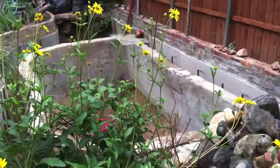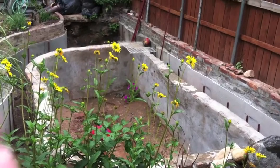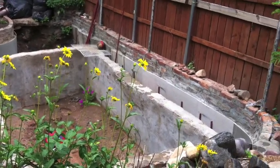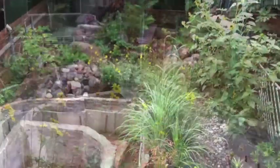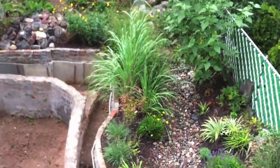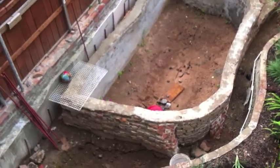Then over here we've got what's going to be a natural pool. Natural because it won't need any chemicals or anything to clean the water. The plants and the surrounding filtration zone will clean it for us. So that'll be a cool little swimming pool. Again, a big experiment.